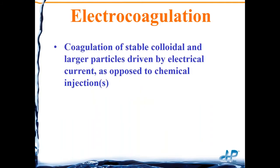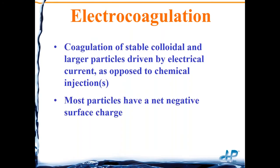So just very quickly, electrocoagulation is electrically driven coagulation. Now, if you've been in water treatment for a long time, you probably know about coagulation, flocculation, sedimentation that you have in clarifiers. So coagulation is where we're taking stable colloids and turning them into unstable colloids so we can get them to agglomerate, come together, because they don't want to come together in their natural form because they have a net negative surface charge, and this includes particles that are alive, like bacteria and viruses.